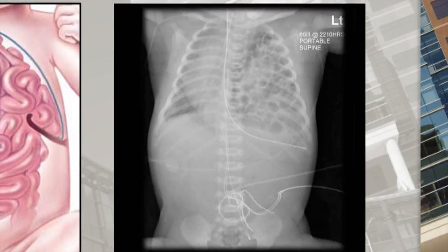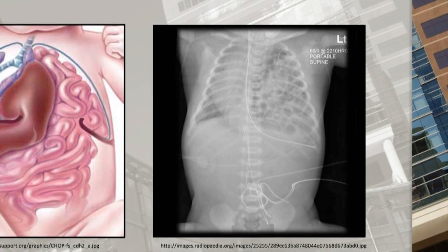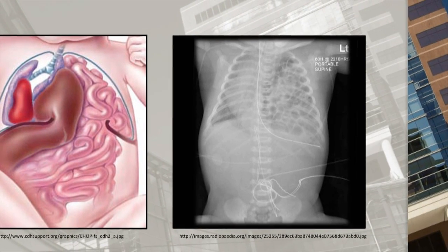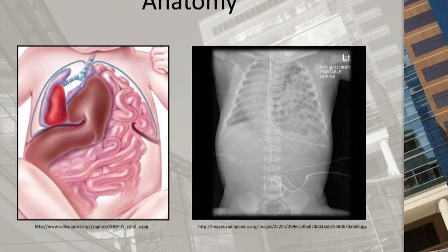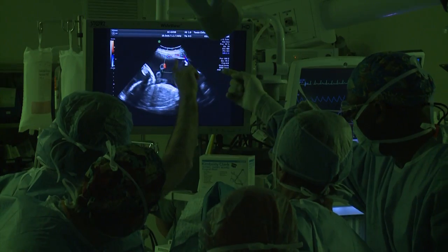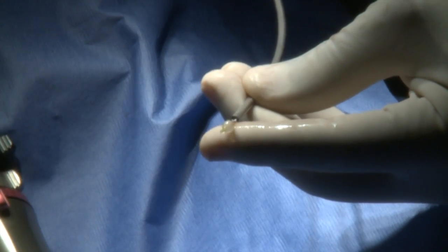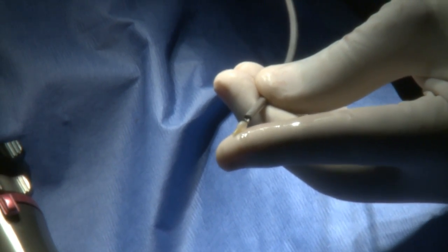This baby has a left-sided diaphragmatic hernia with the liver up. That means that the liver is in the chest, and a lung-head ratio of 0.9, which by the classification system is a severe diaphragmatic hernia. So this is not a good situation for this baby, and it justified the placement of a tracheal balloon, which is the procedure that we performed.